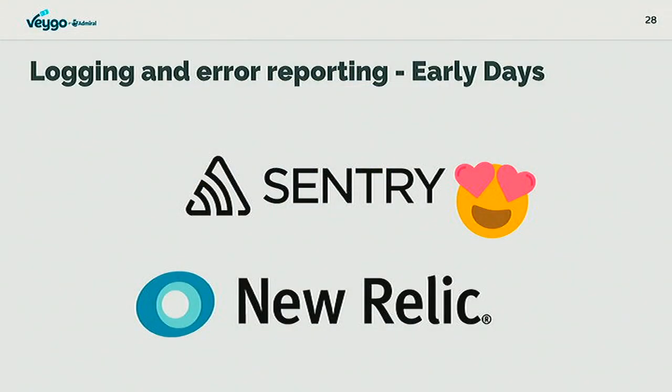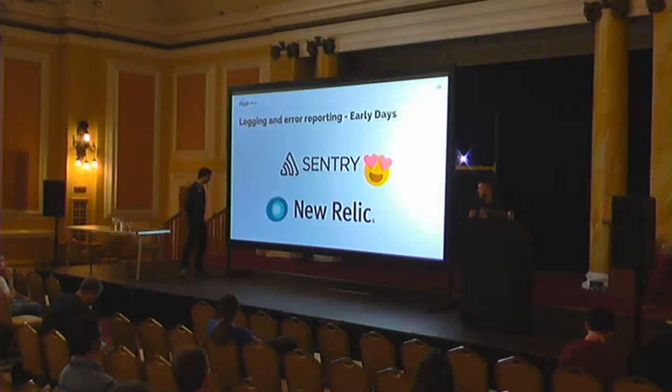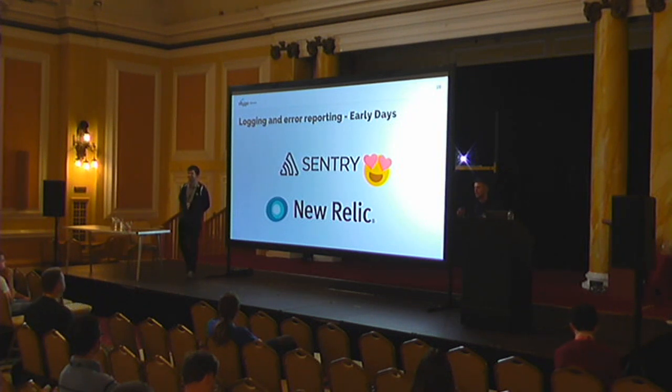I'd like to quickly go over our logging and error reporting. So right from the beginning, we've been using Sentry and New Relic. We love Sentry. It was super simple to set up, really quick. And it's great at providing you with metrics on all horrible errors and really bad exceptions. And it groups them nicely by events and the number of users that are affected. This helps us decide the priority and severity of particular errors and when they should be prioritized and fixed.